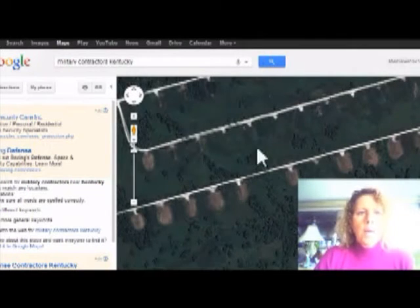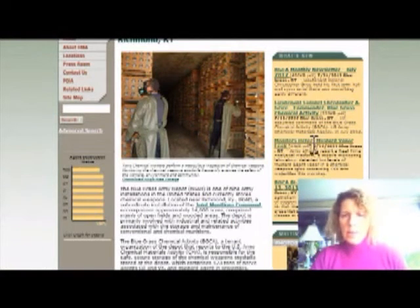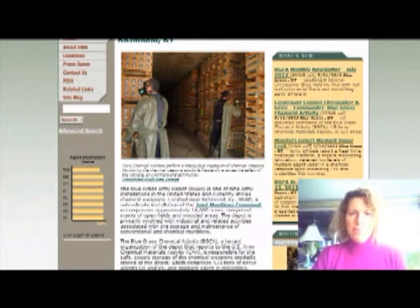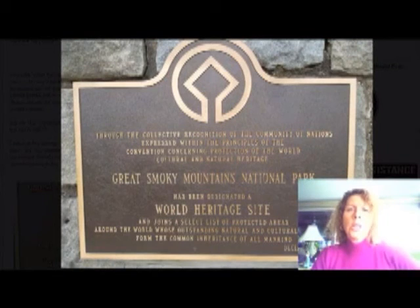Then we have the fact that they said there was a vapor leak at one point at the Richmond, Kentucky site. But my question is regarding Gatlinburg and the possible Russian troops here that are in Homeland Security.